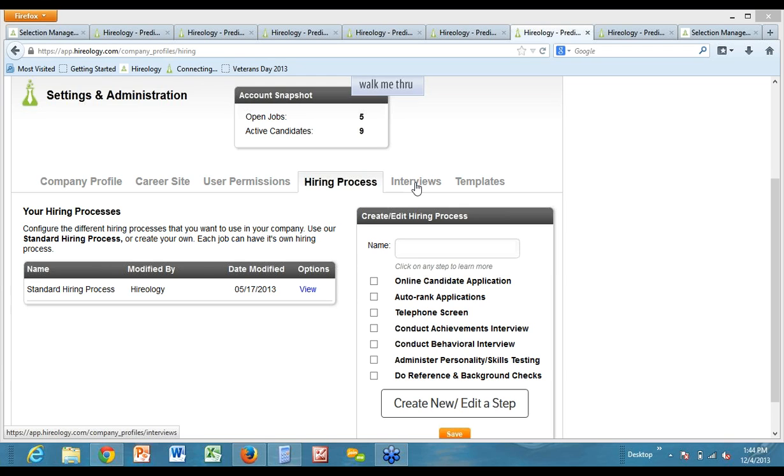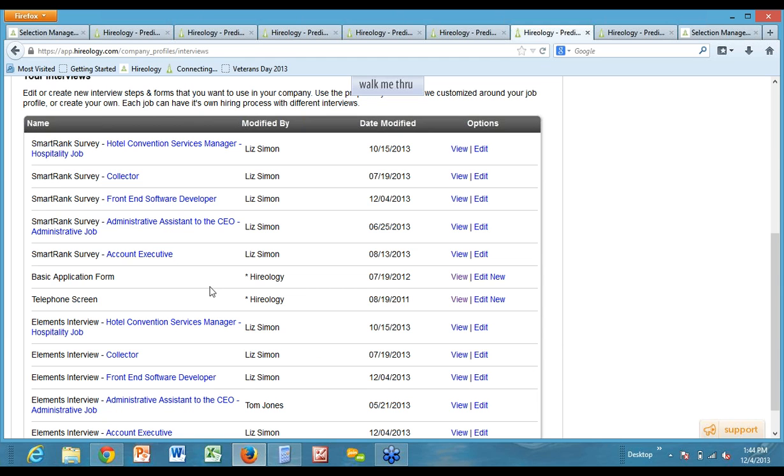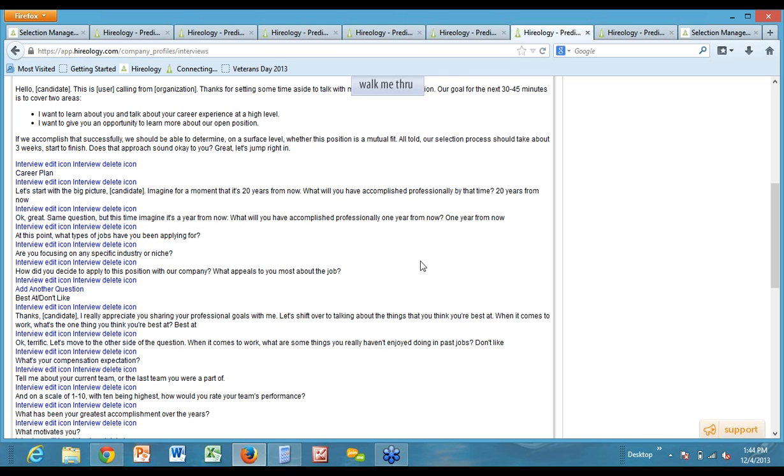So for something like the telephone screen, this basic telephone screen is the guide available to you if you do nothing. And the first thing I always recommend is that you change the name of the document because it will default to saying copy of telephone screen. So we're just going to call this custom telephone screen. And here what you'll see is that you'll be able to edit questions, you will be able to remove questions, and you can actually change the verbiage of specific questions. You can also add your own questions.